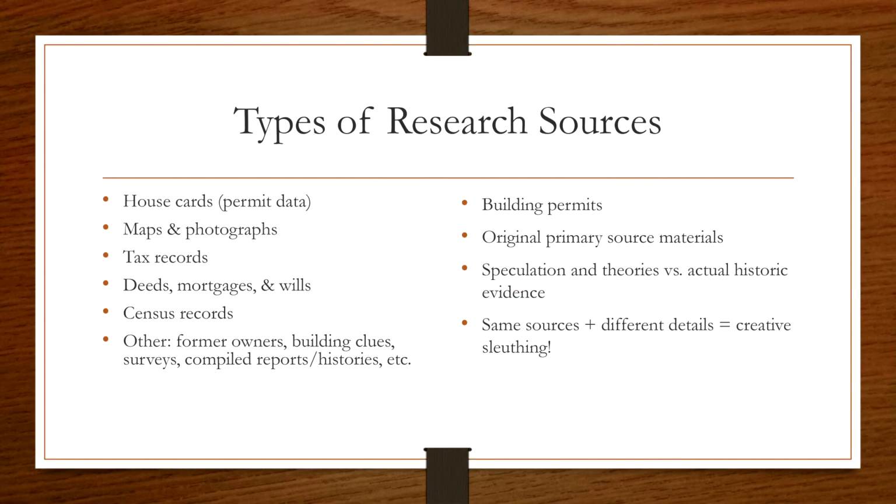This evening, we're going to walk through the different types of historic research sources that are available here in the county. We'll look at county building permit and tax records, old maps and photos, land and probate records from the courthouse, census records, and other information that you can find online, as well as at the library and then from the buildings themselves.